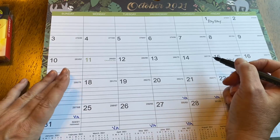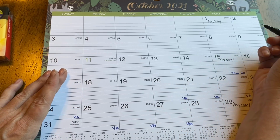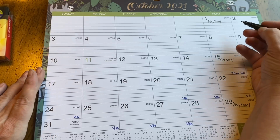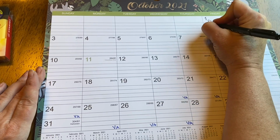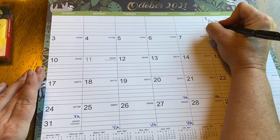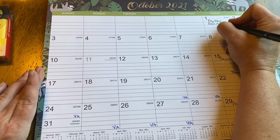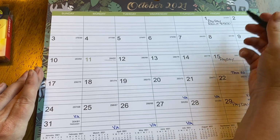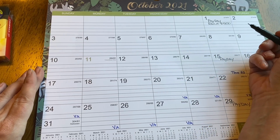Okay, let's start with October the 1st. The first thing that I have due is my rent. It is due on the 1st of every month. So I'm going to go ahead and write rent. And my rent is $500 per month. And I do like to write the amounts on the calendar as well.